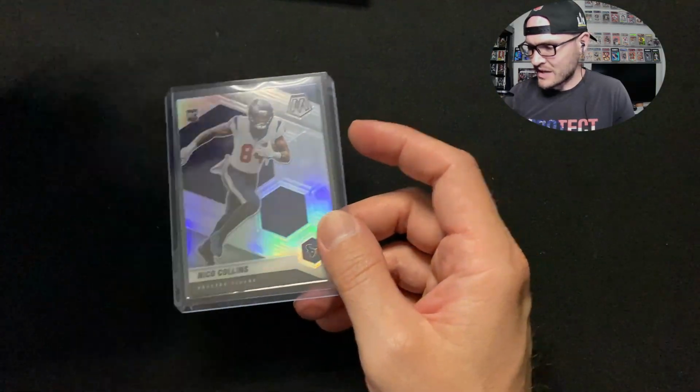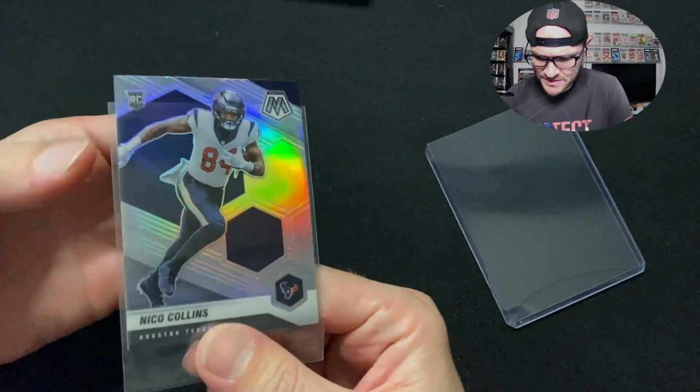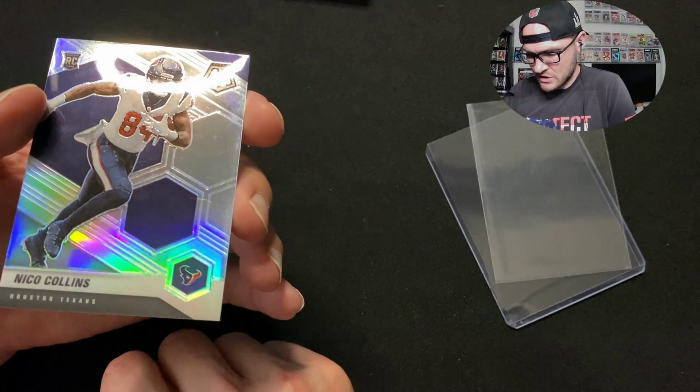We got a second Nico Collins. Look at this, a brand new set. This is my first 2021 Mosaic in my hands here. Excited about this. Let me get this out and take a good look at this card. Man, this card looks to be in really good shape.